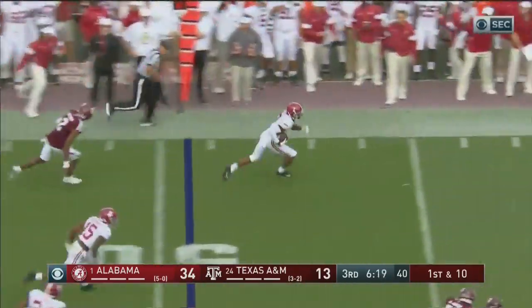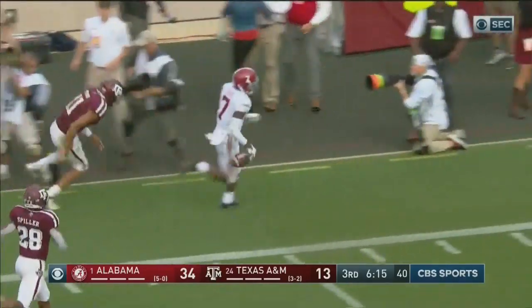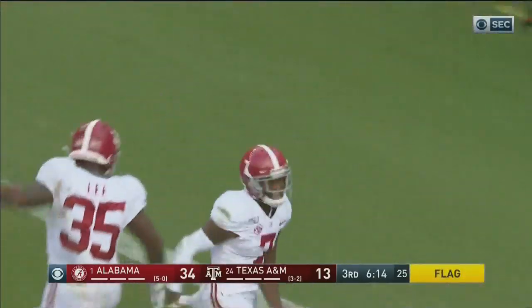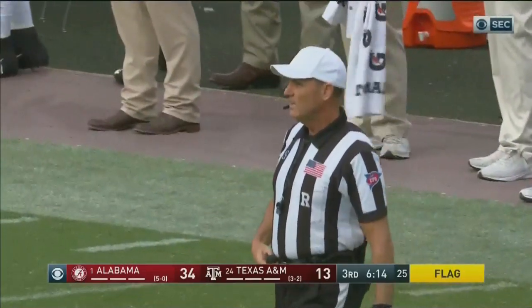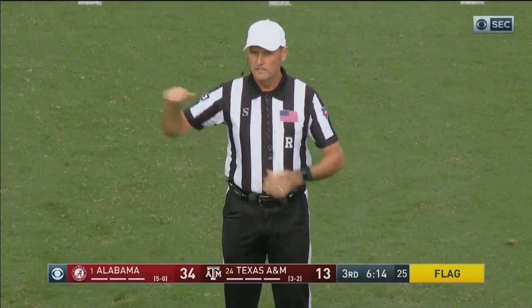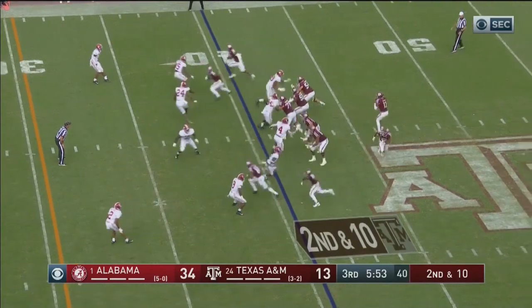And that one is ripped by the defense. Trayvon Diggs knocked out of bounds. There's a flag down, however. I think he grabbed his jersey on the play and stopped the play. Holding on the defense, number 7. A 33-24 start to emerge.